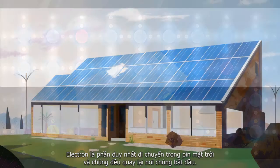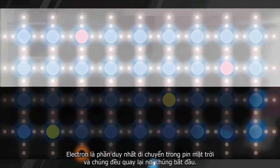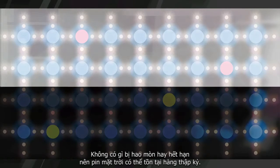Electrons are the only moving parts in a solar cell, and they all go back where they came from. There's nothing to get worn out or used up, so solar cells can last for decades.